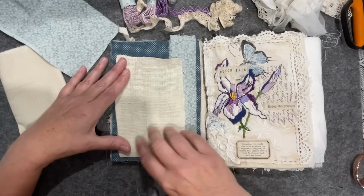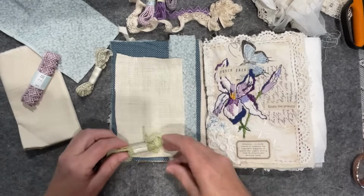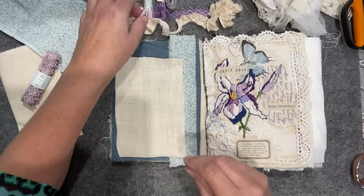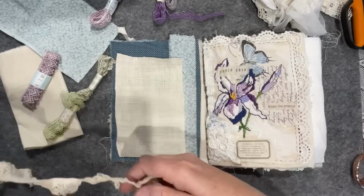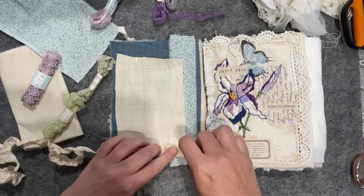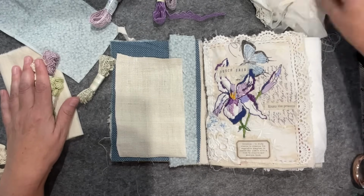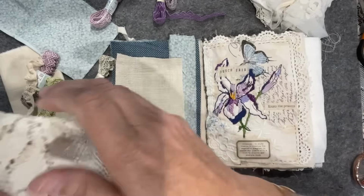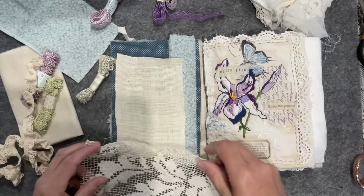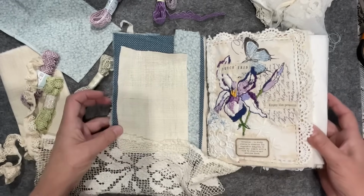I really think we need some grass garden bed. This is not quite the right green. Yeah, I think we're on the right track. Let's have a look at this product. Oh, we got an edge here. See that edge rolling through? That's got potential.